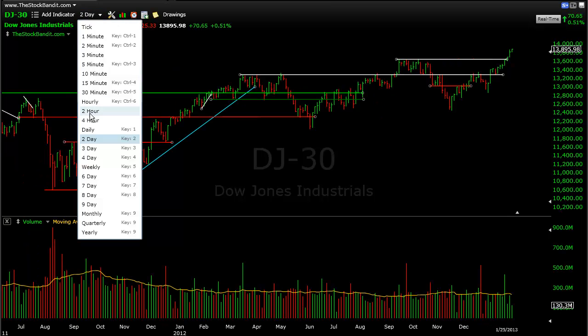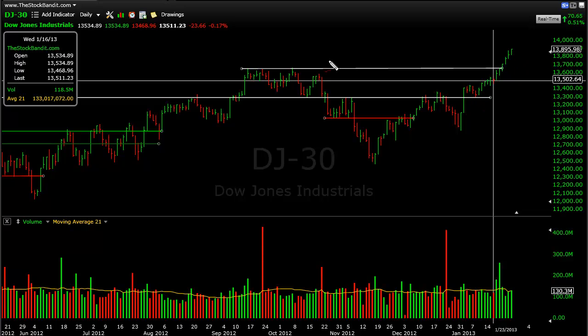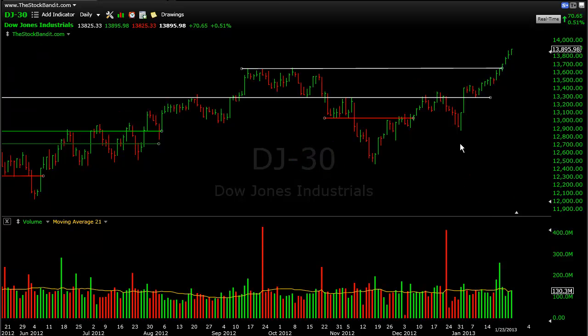If I can shift back over to this daily chart, there we go. But this lift right here off this 13.3 area has been nonstop. We've been up every day but one day, and on that one day we saw this index give up only 23 points. Now this is the senior index. It's only 30 stocks, but it's the one that Main Street is so familiar with. So I think we need to be very cautious here.